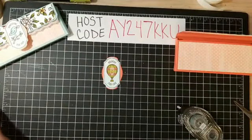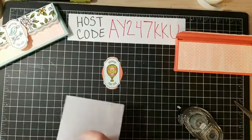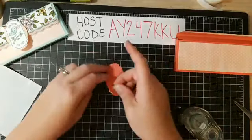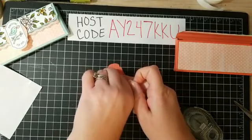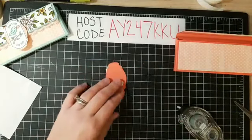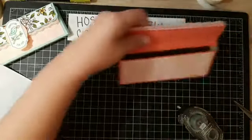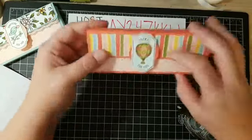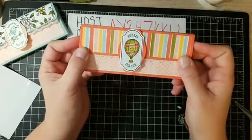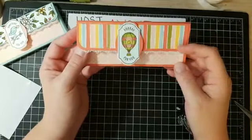Okay, we are almost done. We're going to use a couple dimensionals here. And just on the top, so you don't want to glue your box shut. And then I have a cute and quick little closure for our box. So how cute does that look? With those balloons, oh my gosh, so cute. But our flap keeps flapping open.